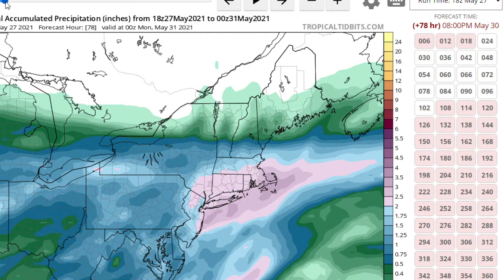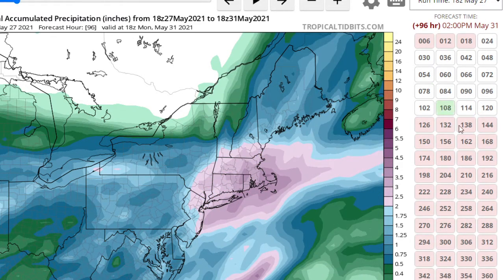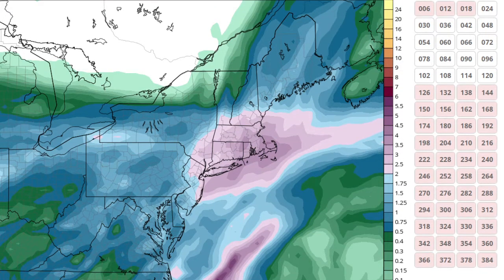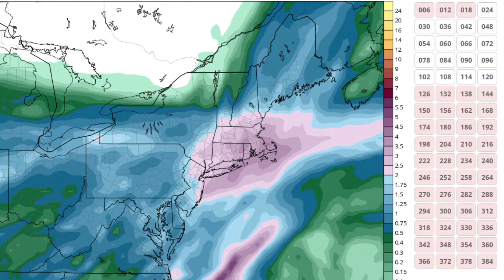So here you go. This is the rainfall for the GFS, and you can see throughout the weekend we could be getting as much as 2 to 3 inches of rain. It is much needed. The timing sucks, obviously, because it's the Memorial Day weekend. And it's been dry for days and days, and now the Memorial Day weekend's here, it decides to rain. That's what you call Murphy's Law, but this would definitely put an end to our drought, this amount of rain here.